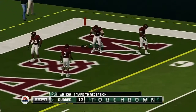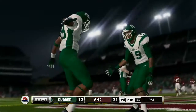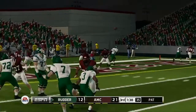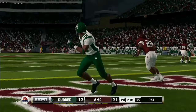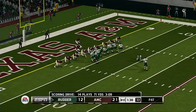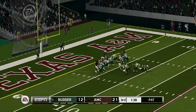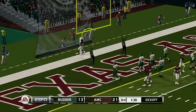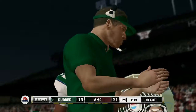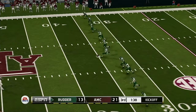Touchdown, and it ain't over yet. Fired it out to his wide receiver, who made the grab and got the score. When this guy's got time to throw, he makes the defense pay. And he converts the extra point. It was a 14-play, 75-yard drive, and they add 7 points to the scoreboard. So the score now, 21-13.